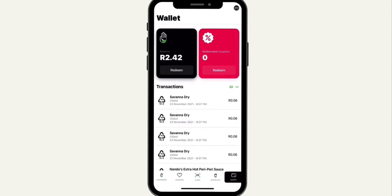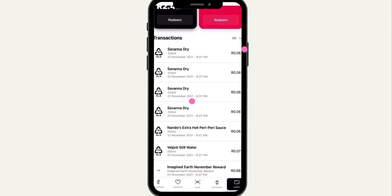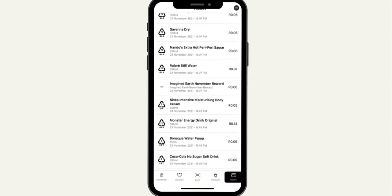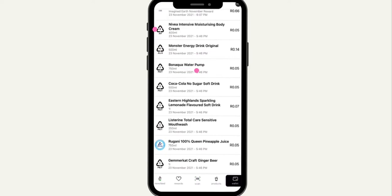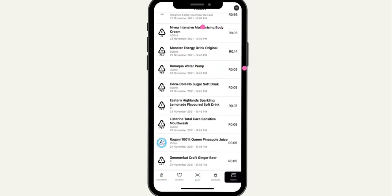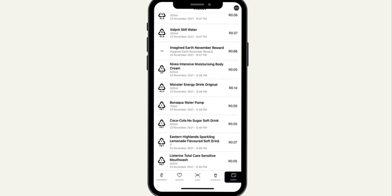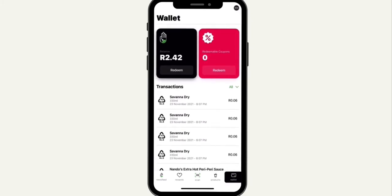And then here are the transactions. In those transactions, you can see roughly how much a package gives you, like a Savannah Dry will give you 6 cents. And what do we have over here? We've got a Monster, it will give you 14 cents, and stuff like that. So you can really see which ones are the trash gold. And yeah, that's how we got to this young fortune over here.